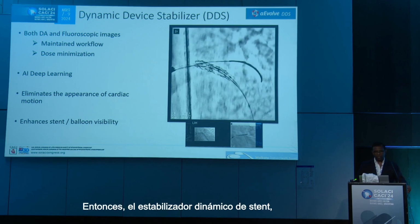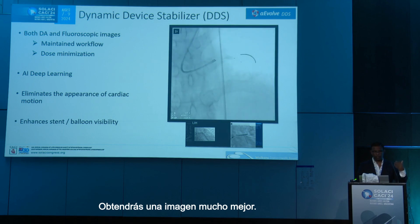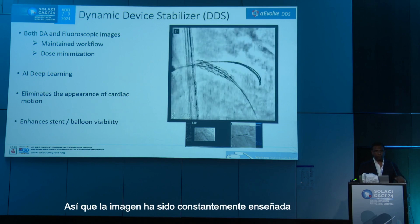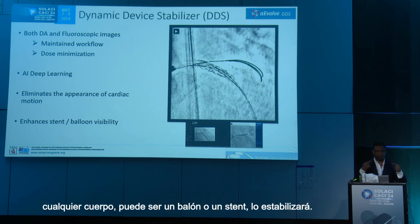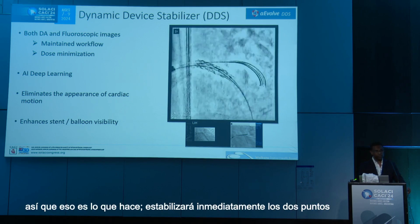Dynamic Device Stabilizer can be used for fluoroscopy. It also can be used for digital acquisition. You just will get much better imaging. What it does is it works only on these two dots of the balloon. So the imaging has been constantly taught to learn the two dots of the balloon. As soon as you see anything with two dots, it can be a balloon or a stent, it will stabilize. See, the heart is moving in the background, but this stent doesn't move. So that is what it does.